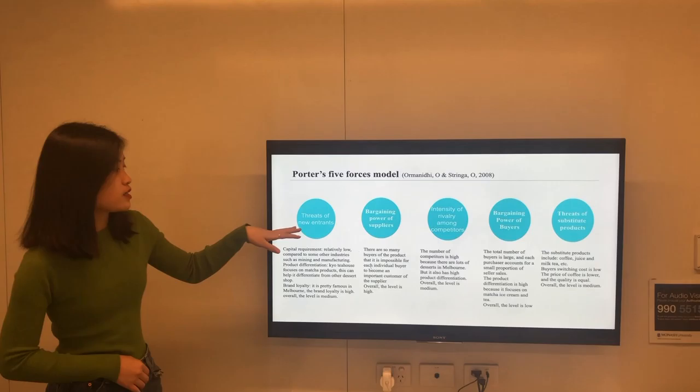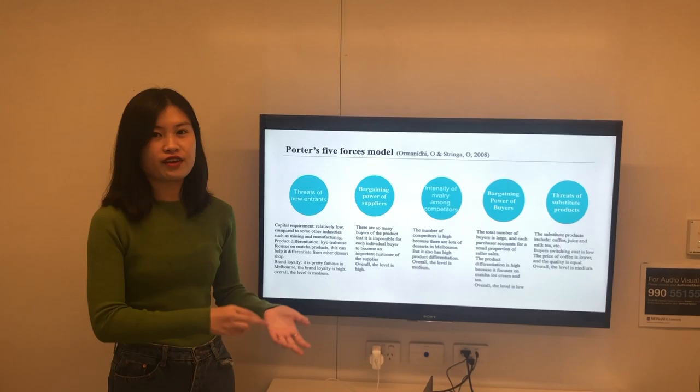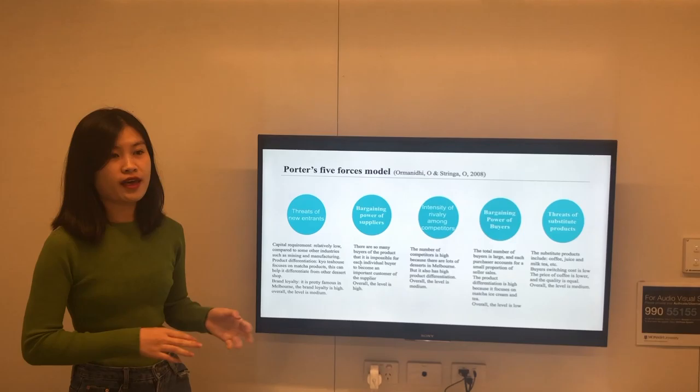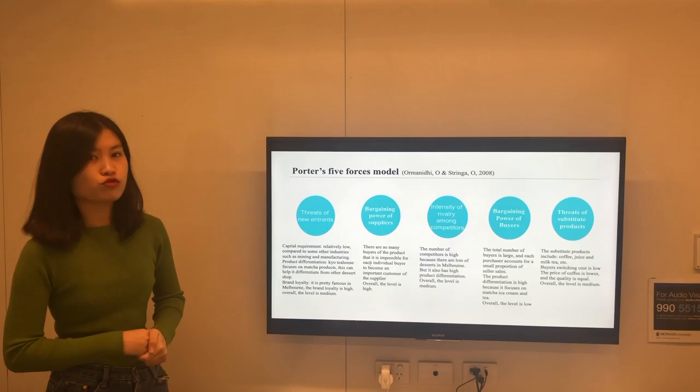I will start from the threat of new entrants. First, to start a dessert shop, the capital requirement is relatively low compared to some other industries such as mining and manufacturing. But meanwhile, for Kyo Teahouse, the product differentiation is pretty high because it focuses on matcha products. Also, it is pretty famous in Melbourne and has a good reputation, so customers have high brand loyalty to it. So overall, the level of threat of new entrants is medium.